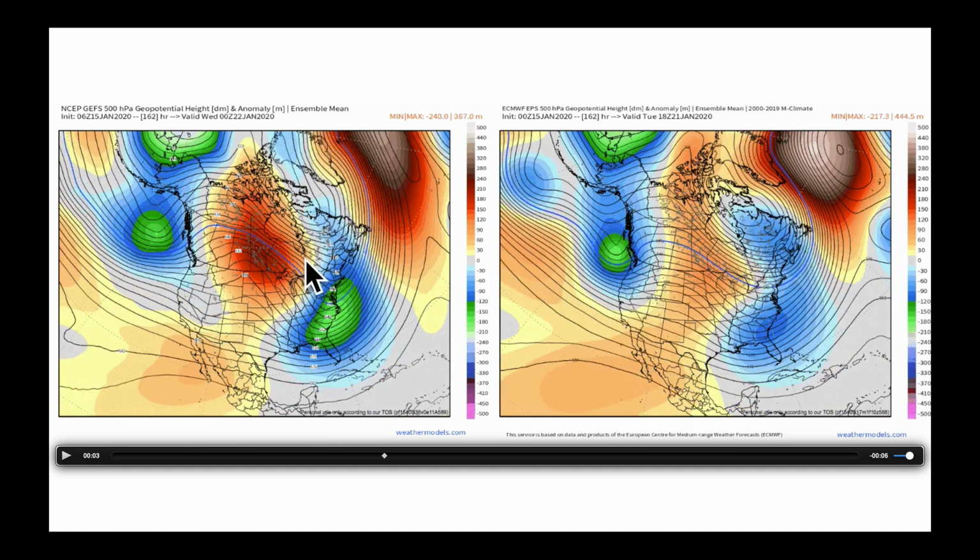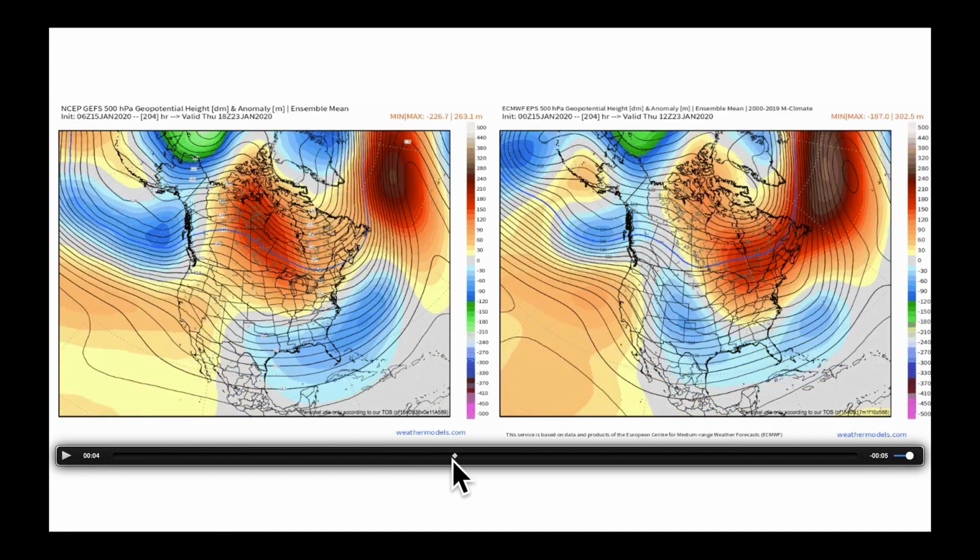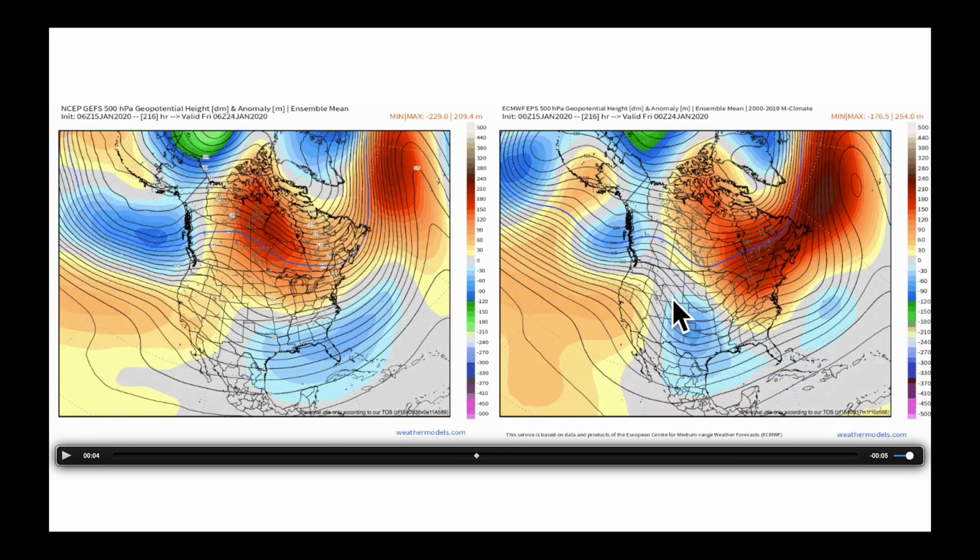The GFS isn't buying it. It's trying to keep that trough. I know it's a subtle difference, but it wants to keep it further to the west. Hence, drier conditions here, you'll see in a few moments. But then we get into week 2, and I think we could get wetter here in coastal Oregon and Washington. Ridging here, drier here, and the air flows down to the southeast, and this is the cold 5 to 10 day time period. But does it last? As I play this forward, I do see this. The European model wants to keep a deeper trough in the central Plains, whereas the GFS spreads it out over the south. You'll see what that means in terms of precipitation in a few moments.